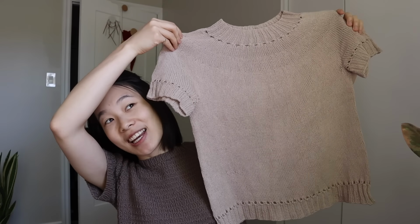It's been blocked, and I can say that it is glorious. For a bit of a background on this one, I applied to do the test knit, I think in February, March, and it started around that similar time. The test knit's actually still ongoing. I think it's going until July 16th or something. So this pattern should be coming out soon-ish relative to when this video gets posted.